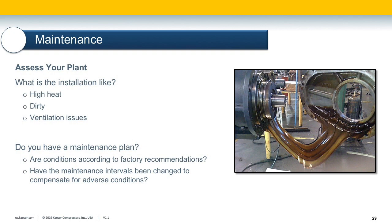Maintenance is a critical component of reliable, efficient compressed air systems. Before beginning a maintenance routine, first assess the site. Is there adequate ventilation? Is it very dirty? Is it humid, hot, cold? Does the compressor match the supply to demand, or is it oversized?